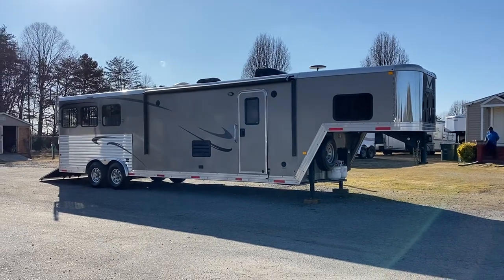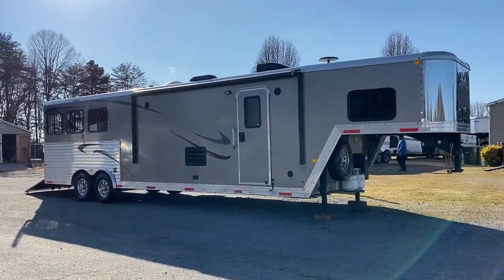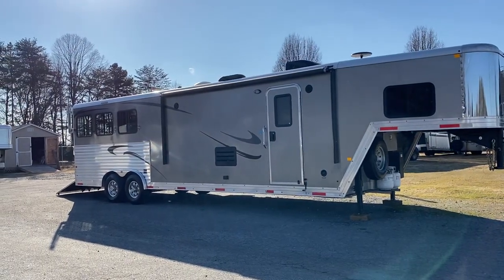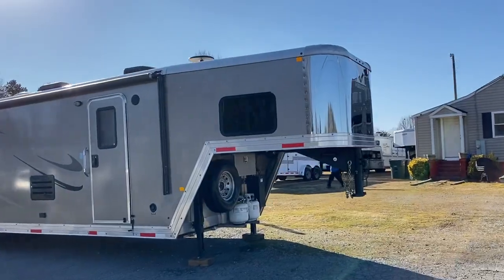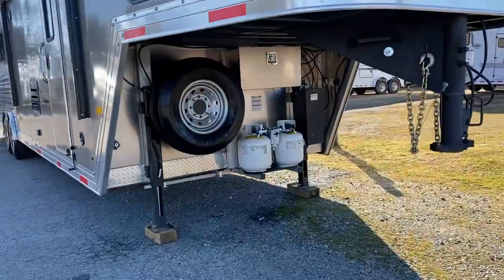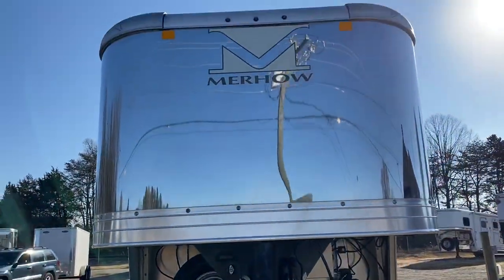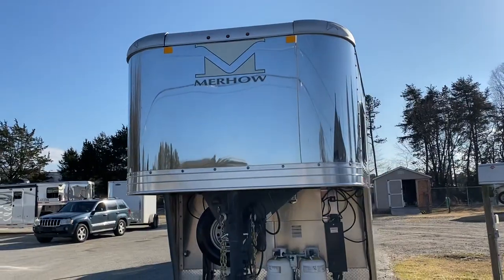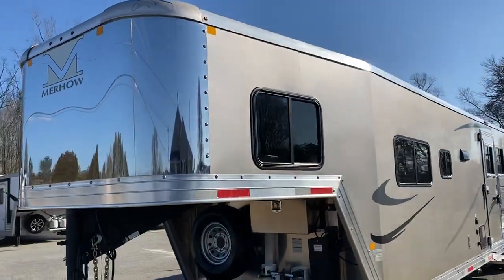So this trailer is in pewter. I'm just going to kind of point out all the normal Merhow things. Has a power awning with an LED light strip. This trailer has a stainless nose. Has dual hydraulic jacks. Lockable battery box. Again, as I said, this trailer is a 2018 used Merhow. Was sold here new.